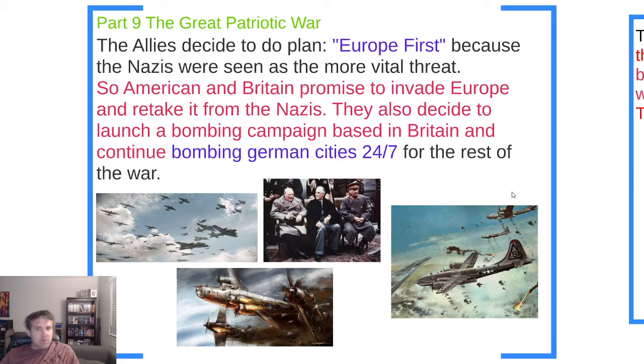Let's keep learning all about World War II. So, this one's called the Great Patriotic War. This is when the Allies are taking it back against the Axis powers. The Allies decide on a plan called Europe First. It's kind of, we all come together and think that the Nazis are the more serious threat.